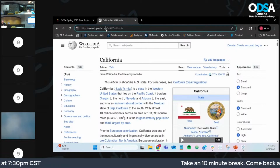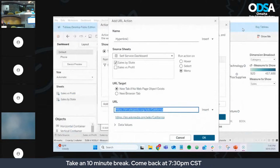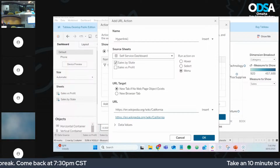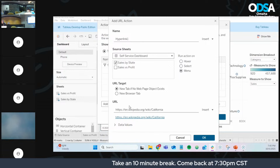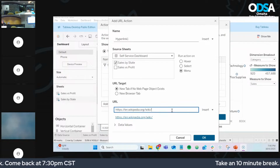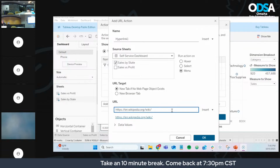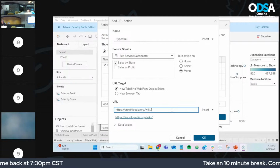Yeah, so if it's easier, if you guys just want to go out to Wikipedia and copy and paste it, you can do that. Or if you want to type it, you can do that. Or if you have Slack open on your computer, I will drop this in here. Or you can just copy it from my screen too. https://en.wikipedia.org/wiki/. I'll give everyone a few seconds to copy that over.